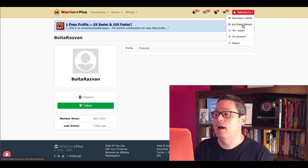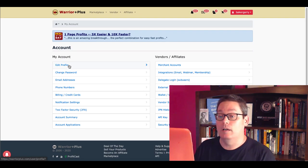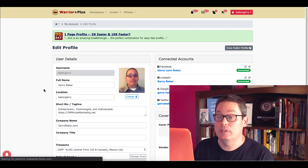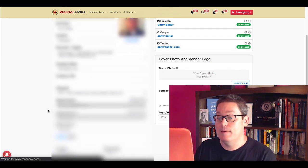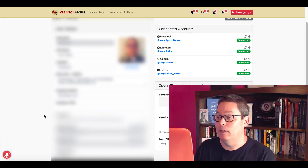Once you create an account, you can go up here and see your account details. You click on that, and that brings up your account and gives you the ability to edit your profile. Under this Edit Profile tab, you have your username, location, a little bio, a company name, an email address, and a phone number. You can fill in a little bio, a little introduction.